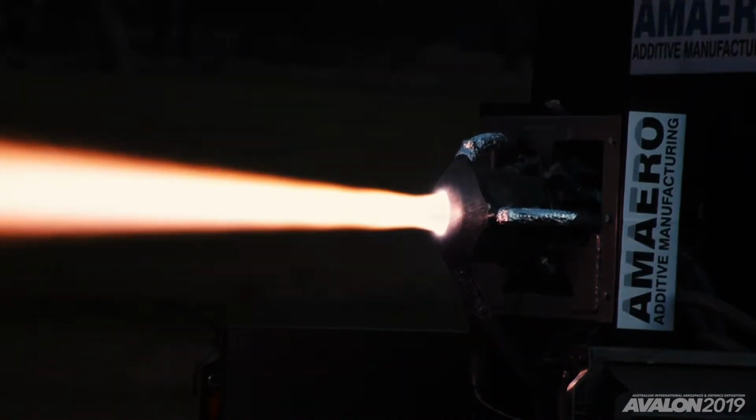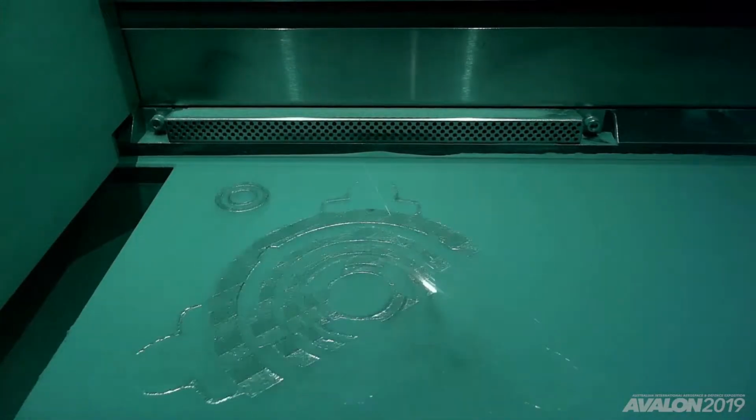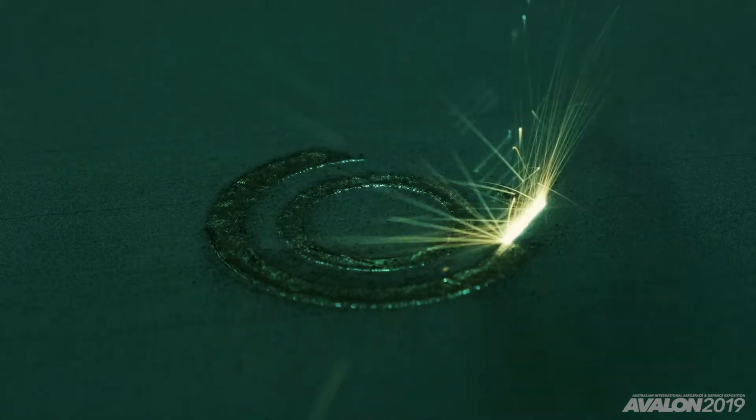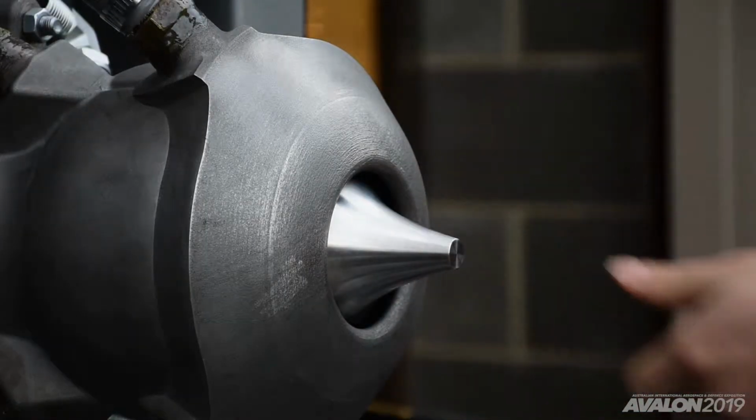The main performance benefit of the Aerospike is that it produces more thrust at a lower altitude, and that's when the rockets are typically heavier, more laden with fuel, so you're basically getting more power at a harder design condition. Because there's so much complicated internal geometry, it's very difficult to manufacture that. With 3D printing, essentially we can define the geometries that we want and print them.